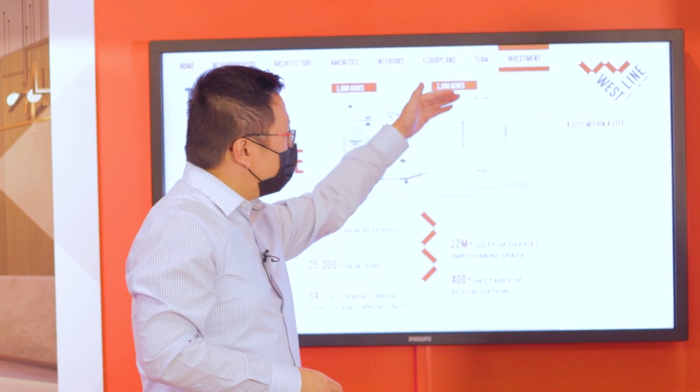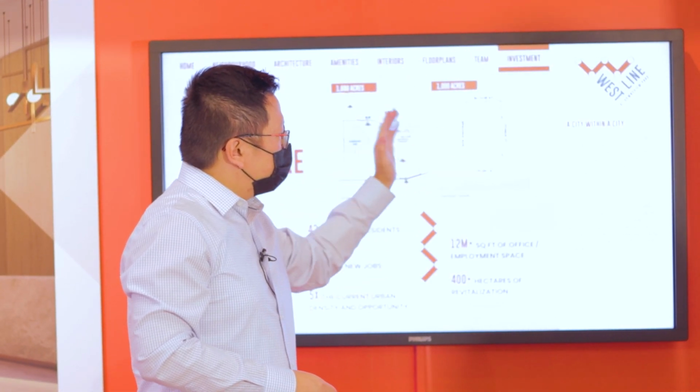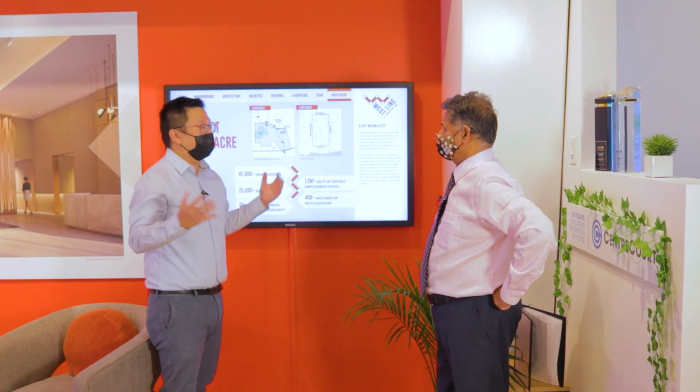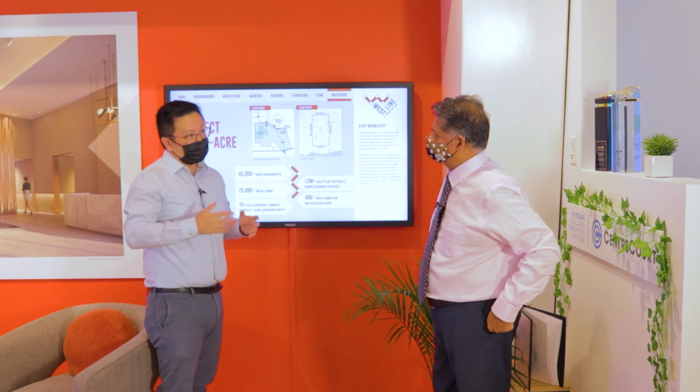That's from Bloor Street to Front, from Spadina to Yonge. That's huge. 1,000 acres. Wow, that's almost the entire downtown core. That's the entire downtown core. And we're right next to it.